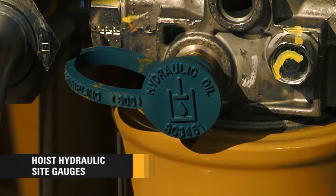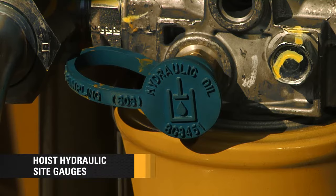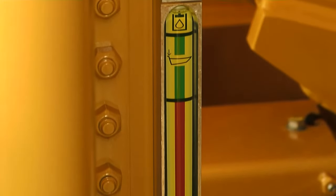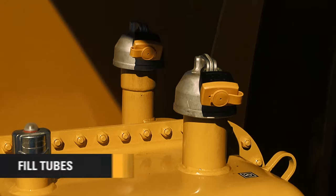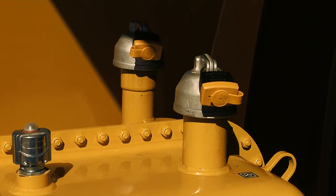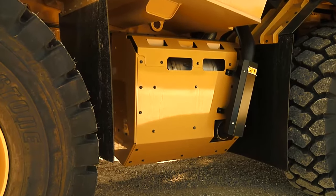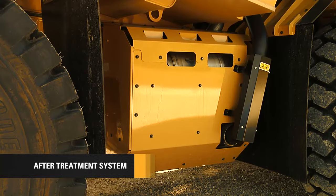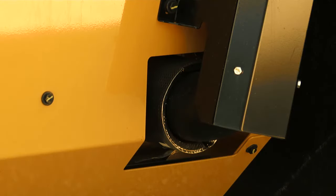The hoist and brake hydraulic tank is now located behind the cab, but the oil level sight gauges are easy to see from the right platform. The hoist and brake oil fill tube and the steering oil fill tube are grouped here for easy access. Back on the ground, just behind the right front wheel, is the after-treatment system housing, containing the clean emissions module and the selective catalytic reduction canister.